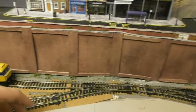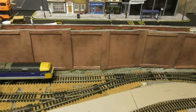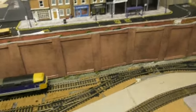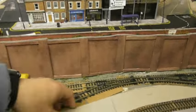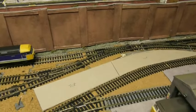I can't put barriers on these ones like what I've done up here, or will be doing again up here, for the simple reason that obviously I've got the overhang of the coaches. And by the way, while I was cutting that, I'd already put droplets of water onto the point work leading into platforms 2 and 3, so I could start to remove the track and ballast for the part later on in the video.